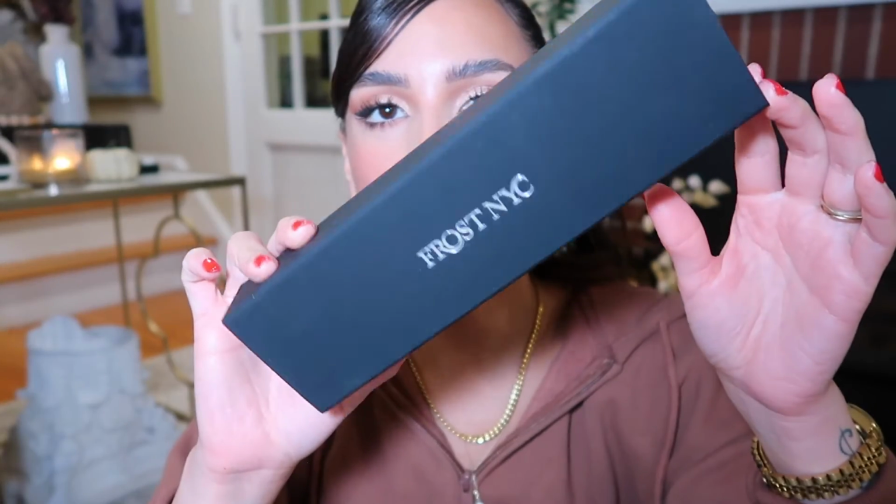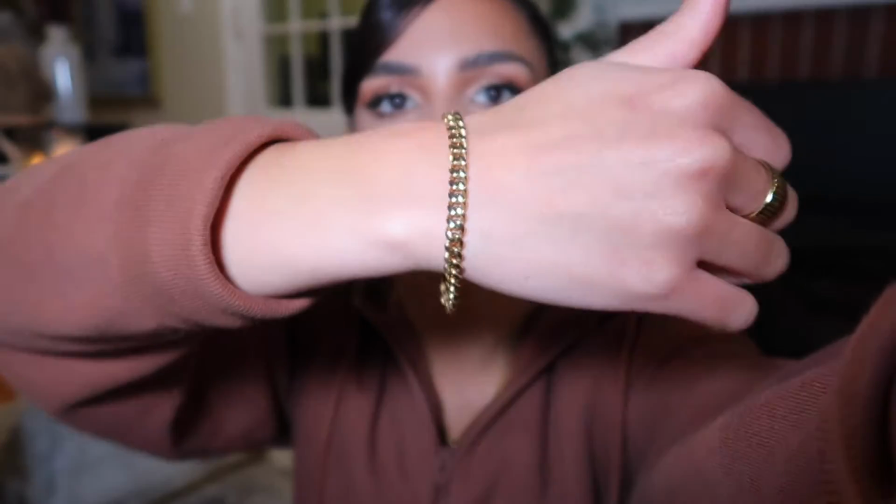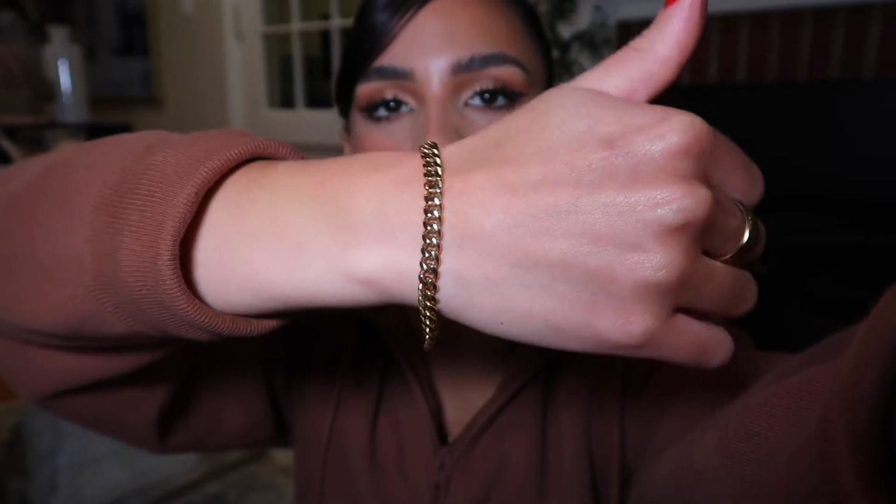Two other jewelry pieces that I've been loving that I feel like really elevate and look luxurious, and they have not tarnished, but they're also not thousands and thousands of dollars, are my Frost NYC jewelry pieces right here. So they're by this brand, Frost NYC. I have the necklace on right now, and then the bracelet I've had on for literally 3 weeks now. I literally do not take this bracelet off. I wear it in the shower and it has not tarnished. For how luxurious they look and how they literally do not tarnish, for the price it's unmatched.